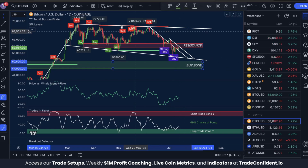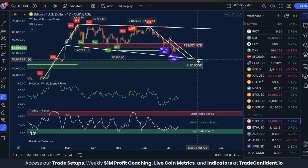From there, we also have a buy zone between $47,000 and $50,500. Now, I think we'll be hard pressed to drop that far down in this market, but if we do, if whales continue selling out, especially with Mt. Gox still redistributing their Bitcoin, there is a possibility of a drop that far. So we just want to call this a buy zone. Those would be crazy discounted prices to pick up some Bitcoin.